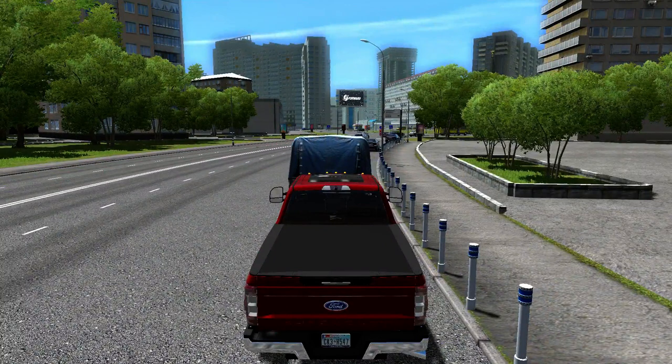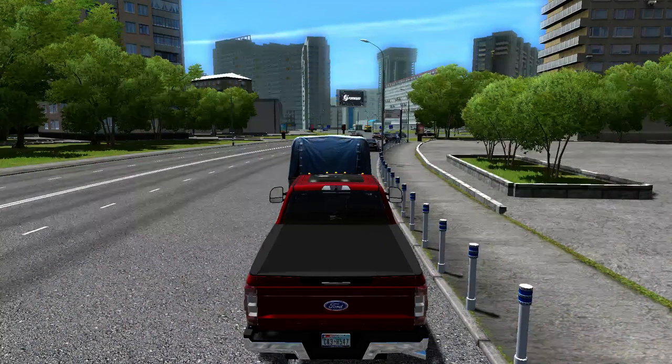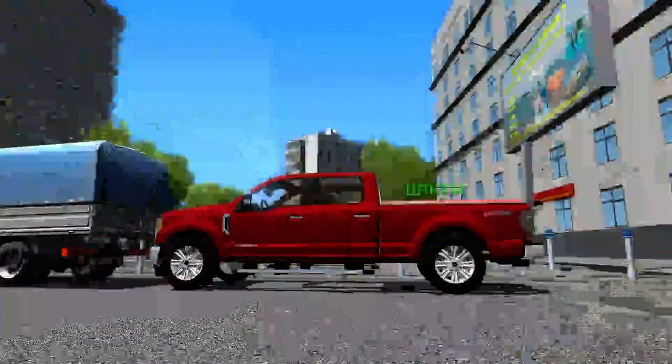And thanks to some intense research, I have pinpointed the exact kind of driver that would drive this kind of truck, and I'm going to describe that to you here.